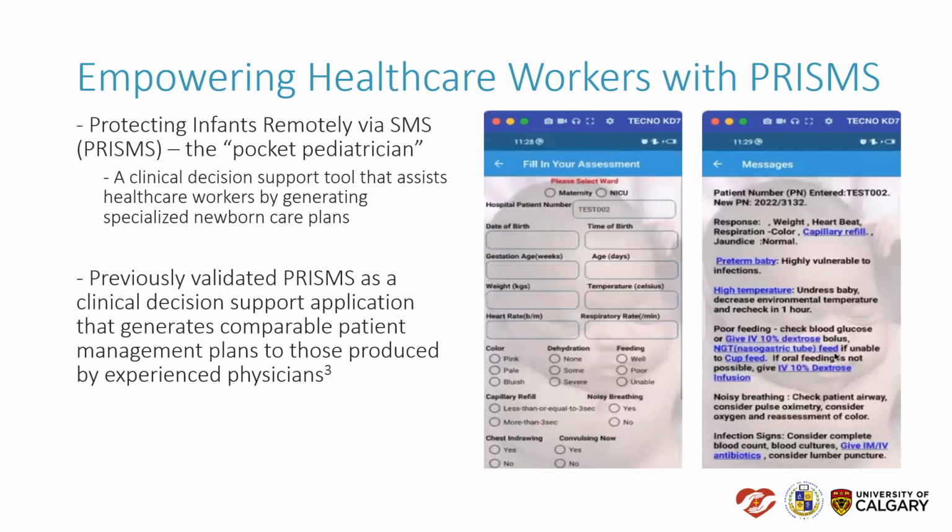The SIM team specifically designed their own clinical decision support tool known as PRISMS, or Protecting Infants Remotely via SMS, which is a mobile application informally known as a pocket pediatrician. Now, PRISMS got this name due to its ability to take in basic and readily available newborn information that can be easily obtained by even unspecialized healthcare providers, such as baby weight, temperature, and color. And using this information, PRISMS can generate a specialized care management plan for the newborn with detailed information that explains each piece of guidance.